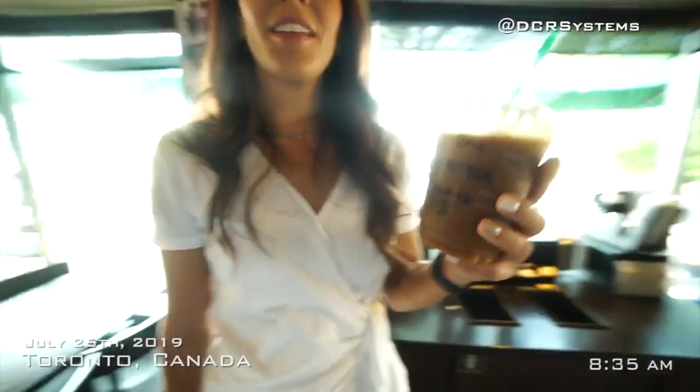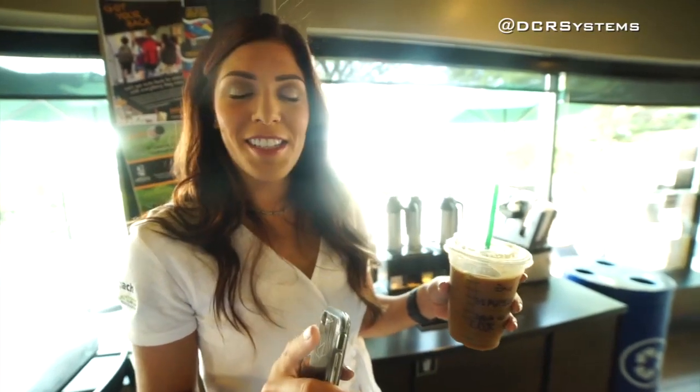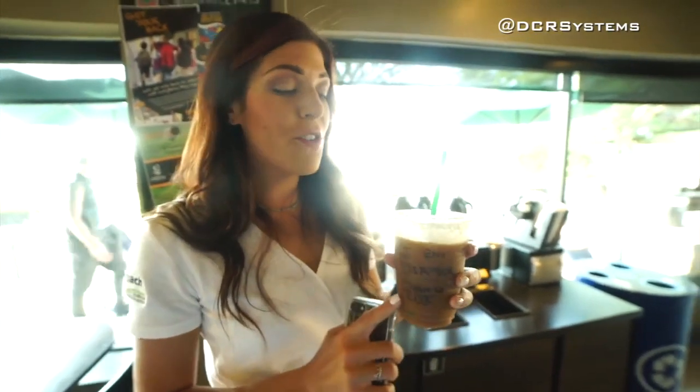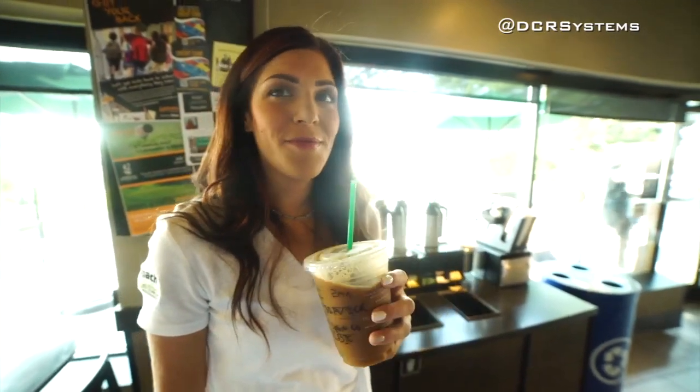What kind of drink is this? So they don't have nitro cold brew, but this is a regular cold brew with a splash of vanilla. No, sorry, let me redo that. I gotta memorize this. It is a cold brew with a splash of coconut milk, 3 pumps sugar-free vanilla, 1 pump of caramel syrup. Cheers.